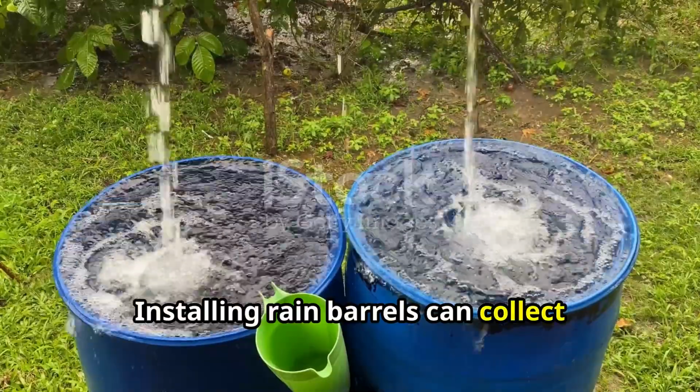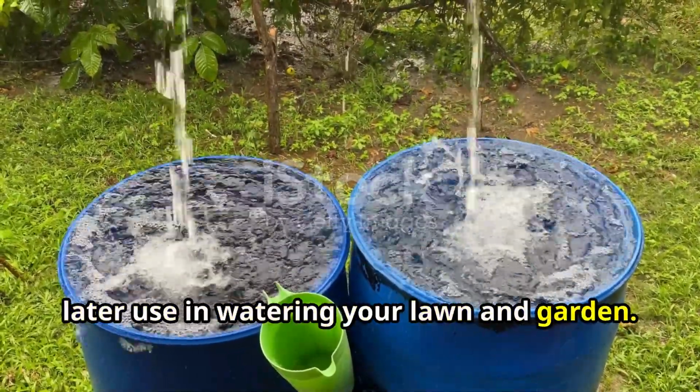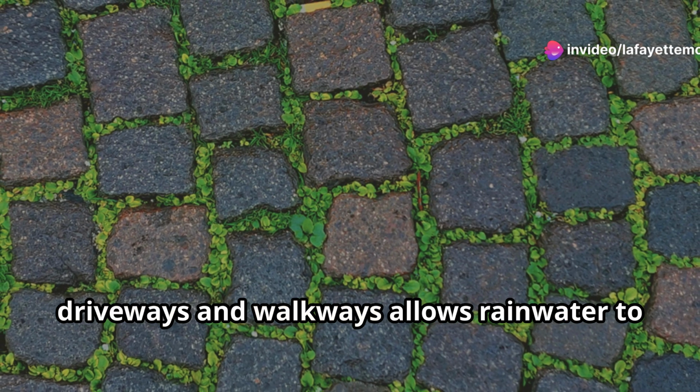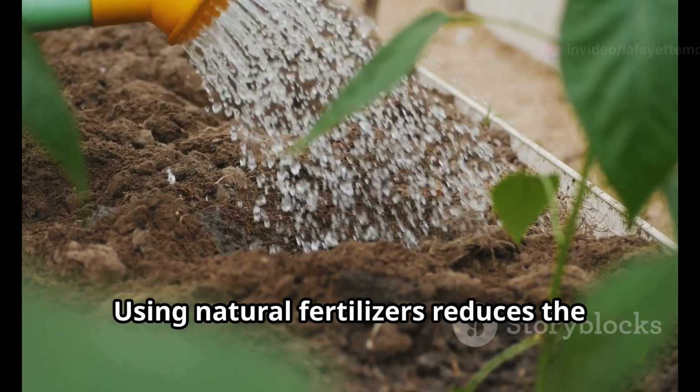Installing rain barrels can collect rainwater from gutters and downspouts for later use in watering your lawn and garden. Also, choosing permeable paving materials for driveways and walkways allows rainwater to infiltrate the soil instead of running off into storm drains.